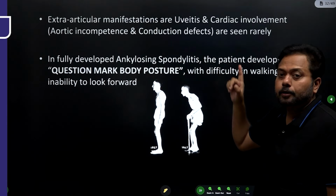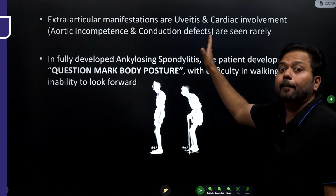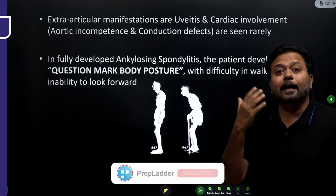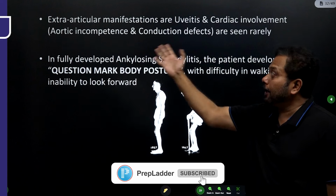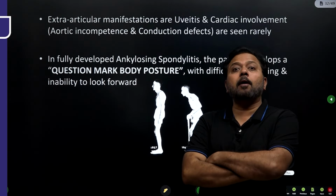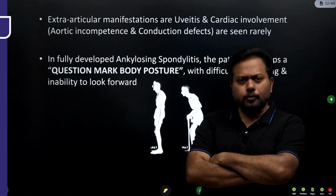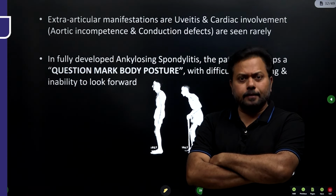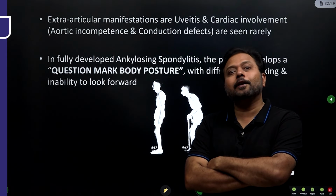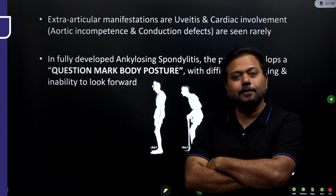And extra-articular manifestations of ankylosing spondylitis are uveitis and cardiac abnormalities. What cardiac abnormality can we expect? We can expect a conduction defect. We can expect an aortic incompetence. Aortic regurgitation: rheumatic fever is the most common cause. Trauma is the second common cause. Then syphilis in olden days is a very important cause for aortic regurgitation.